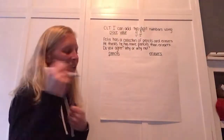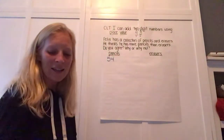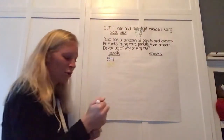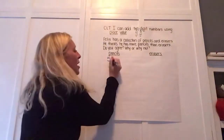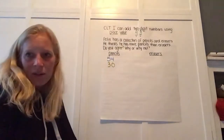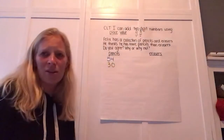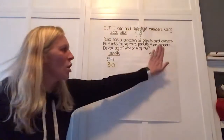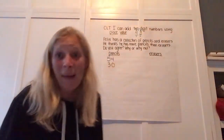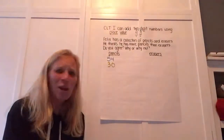So, good old Felix has 54 blue pencils, and he has 30 yellow pencils. Now, you might not be able to see my 30 very well, so I'm going to trace it with my black marker. Okay? So if he has 54 blue pencils and 30 yellow pencils, we want to first find out how many pencils he has altogether. We'll get to the erasers here in a little bit. What equation might we write to help us solve this problem of how many pencils he has? What equation could we write?